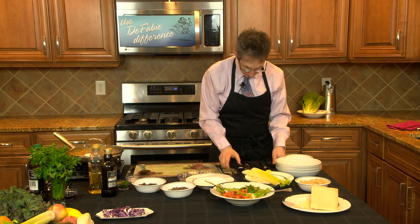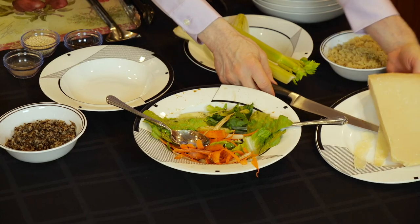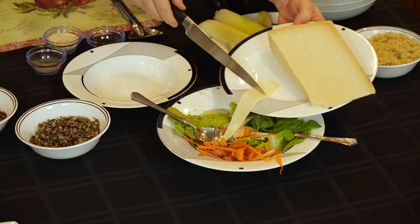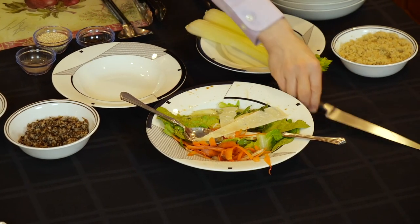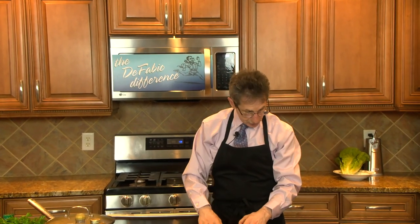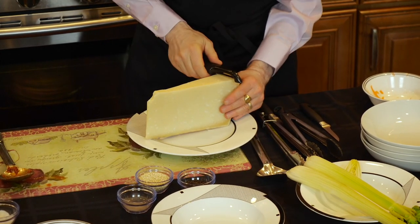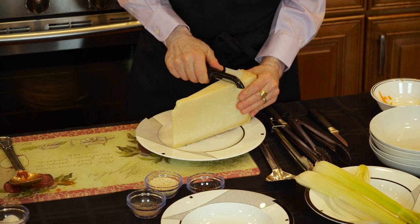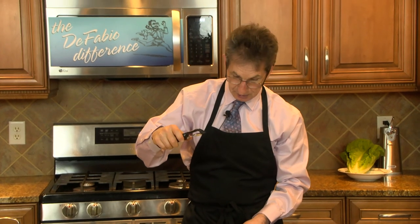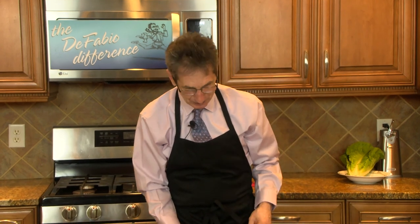I'm going to just take a little shaving of Parmesan cheese. Just like that, okay? Production tip, foodie tip, to get those shavings of Parmesan cheese or any cheese, just take a vegetable peeler and just slide it right down your cheese. And there you go. That's how they get those really nice shavings of Parmesan cheese in the restaurant. So that's your food tip.